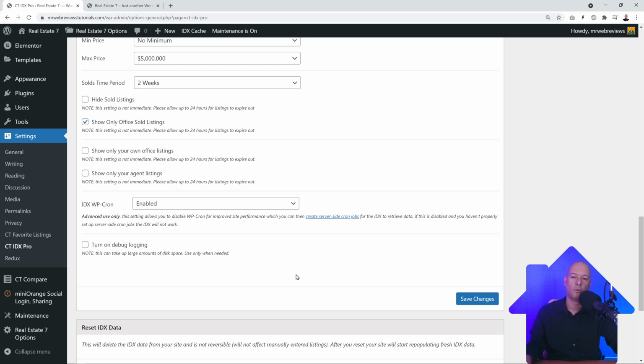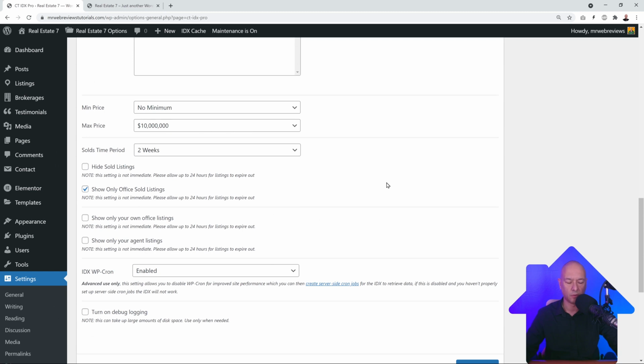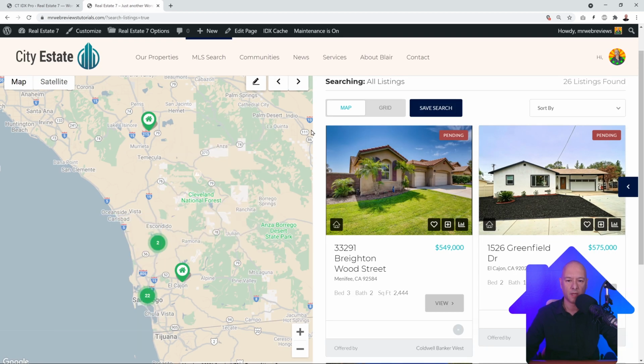Now let me show you from the front end what it looks like and how you can integrate that onto any page on your website. Okay, very good. So for this, we're going to go to our front end and we're going to have a look. So this is basically the web address on our website that will bring us to the IDX results.